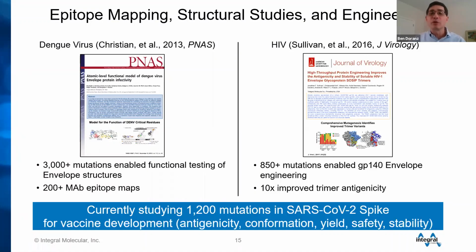As I said, we're doing similar things now across 1,200 different individual residues for the spike protein of COVID-2 for vaccine development. All of that information goes into how the protein behaves, what parts of it are the most antigenic, either for protection or for lack of protection, many of the variable elements of the virus, for conformation, for yield, for safety, for stability. All those questions are things that we address as we make mutations, and we try to use that information in a smart way, publish it, and also make it available to customers so that they can incorporate that information into their trials and their vaccines and their testing.